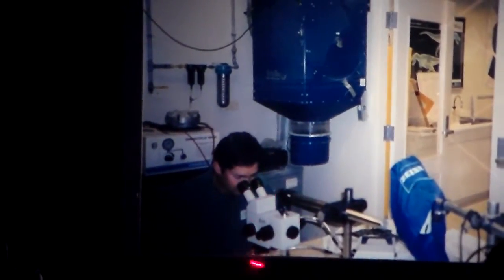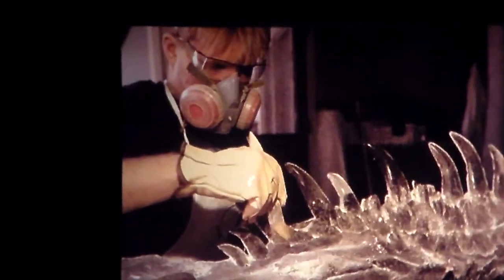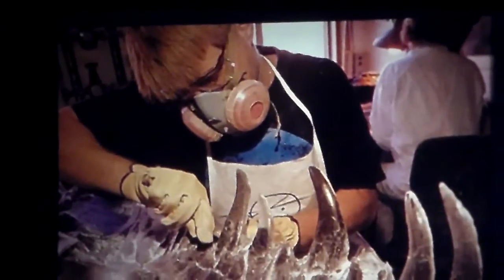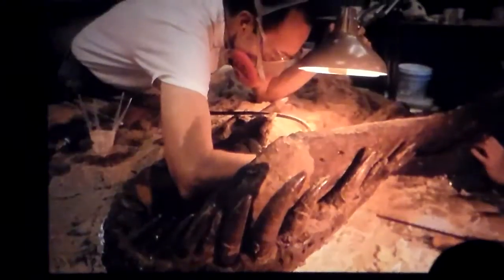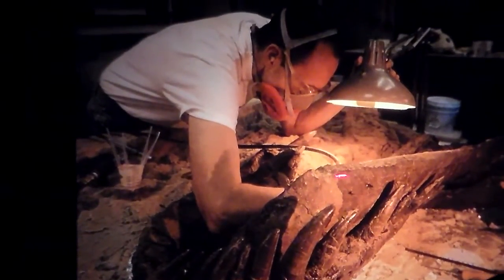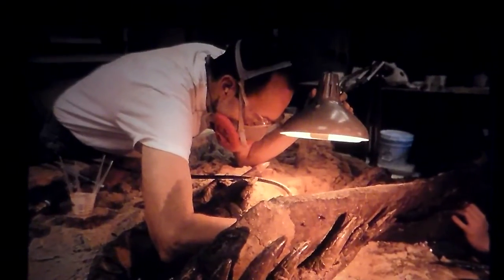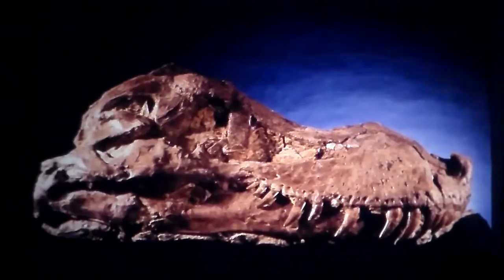Lots of microscope work. Paintbrush, clean it out in between. Here she's digging away with some kind of digger there, where she's probably using the aerator. And notice how he's protecting the teeth here. We just now saw that after 20-some years or whatever it was. Every time you show a slideshow, you see something new.